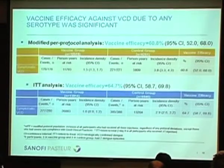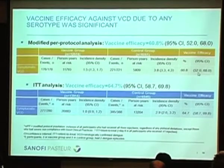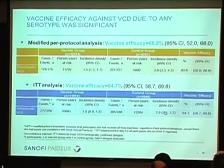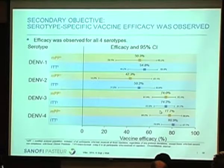So there are the per protocol and the intention to treat analyses. For the per protocol population, vaccine efficacy was 60.8%, which met the primary endpoint, as you can see from the 95% confidence interval of 52 to 68. The primary endpoint analysis was confirmed in the intention to treat analysis as well. Among all participants who received at least 1 dose of the dengue vaccine, efficacy was 64.7%, with a confidence interval of 58 to 69%. So both confirm the same results.